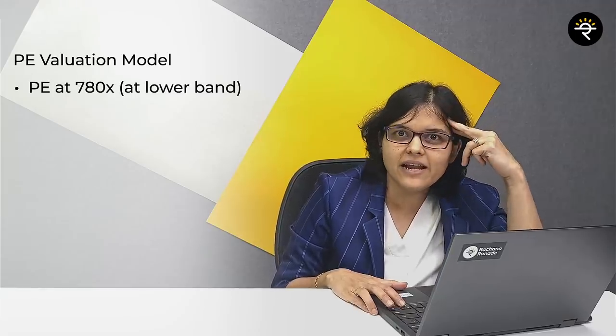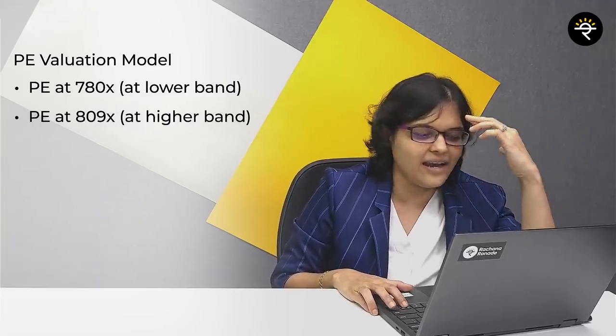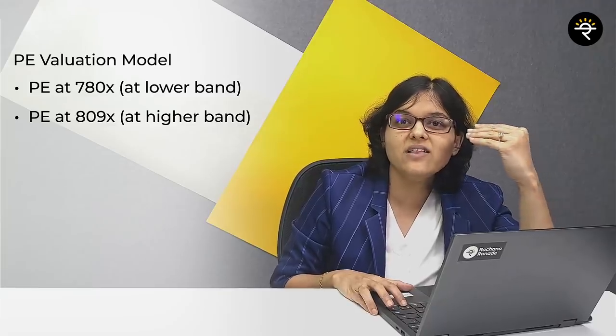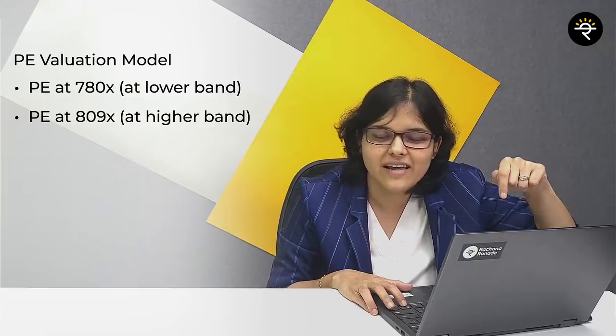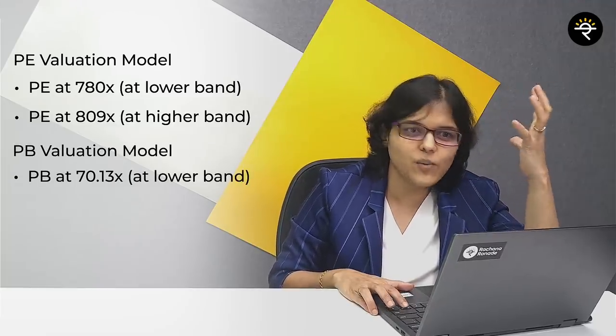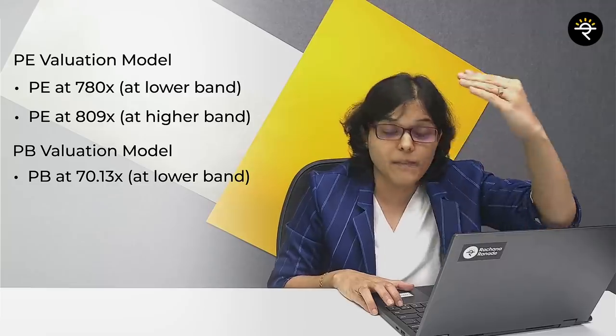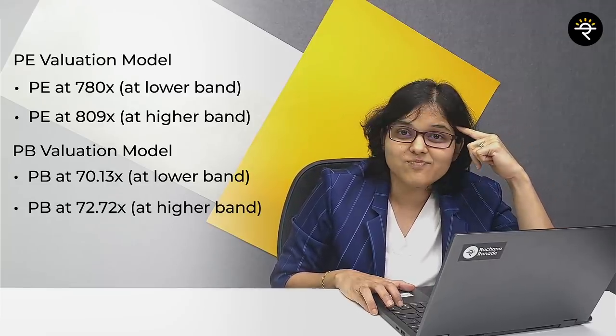Moving on to a very important point, valuation. That is the only point which drives me crazy. Why? Have a look at this. If we do a PE valuation at the lower price band, the valuation is at 780 times. At the higher price band, the valuation is at 809 times. So it's as good as it will take me 809 years to recover my one year earning. That is the interpretation of 809. Isn't it insane? It is. If I'm talking about price to book value, the valuation is at 70.13x, and at the higher band, it is 72.72x. Now, when I looked at this, I was like, this is too heavy, isn't it?